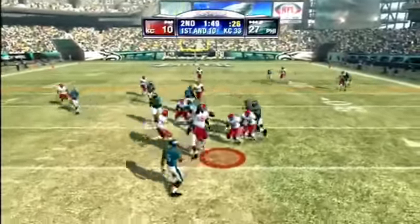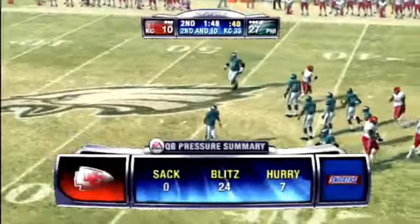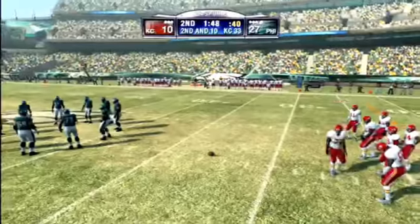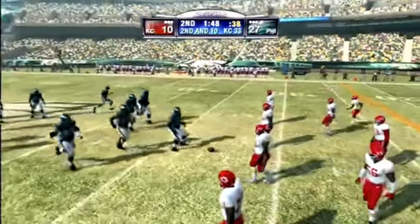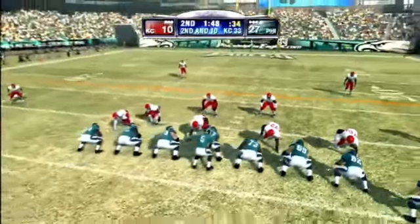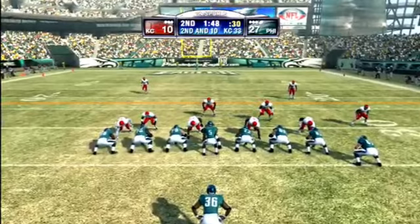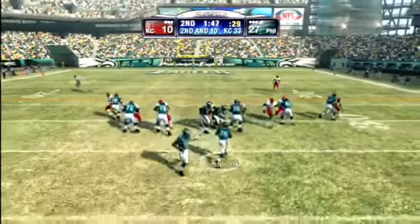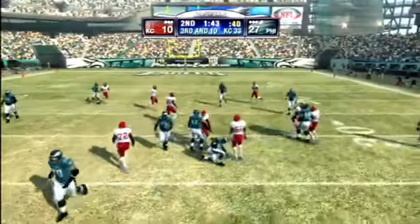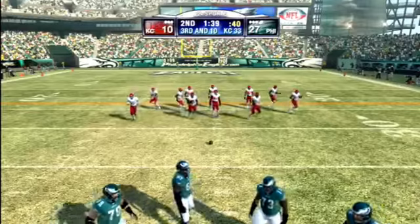Not much time to throw. It's tipped. An excellent job by the defense of disrupting that last play. And that was really on the wide receiver. Not much of a route, very little separation, and gave the defense a chance to make that play. He took a shot at the 33-yard line. The running back gets about a yard, maybe less.